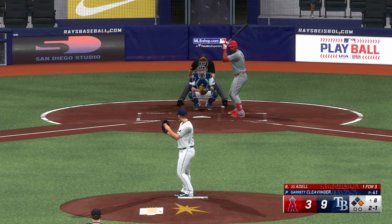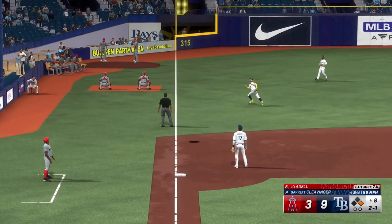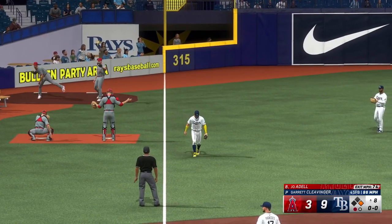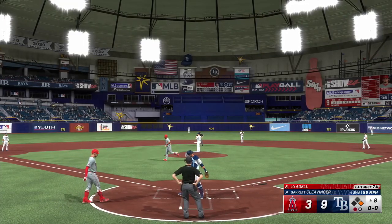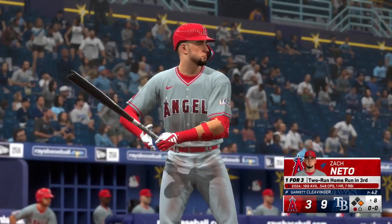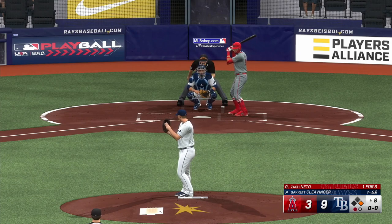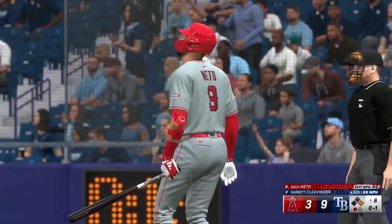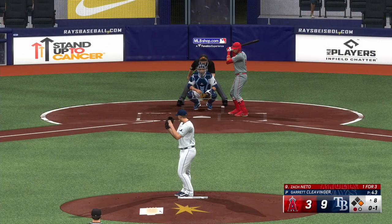Pitch. Popped up. Caballero makes the grab, one away. The batter, number nine, shortstop, Zach Neto. Zach Neto now at the plate. And first offering is fouled off. The Halos with a lot of ground to make up, and we're in the top of the eighth.